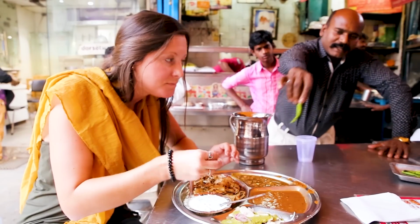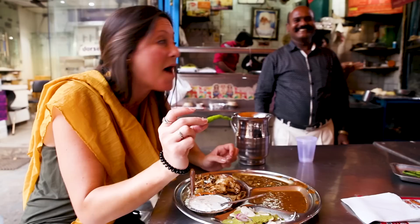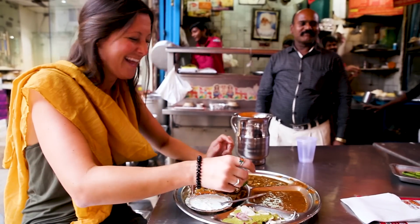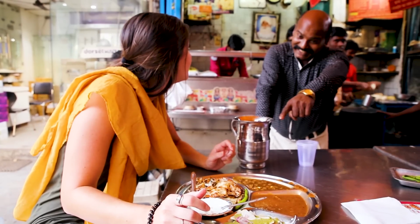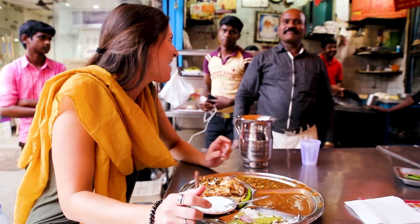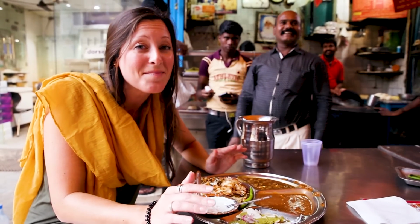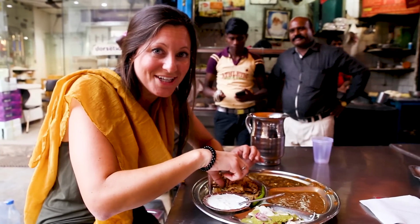The naan. Oh! I don't know if I can handle it. Spicy? Yes, spicy. It is a sweet chili. Sweet chili? In green chili. Thank you. Yes. They're so nice here. We've had nothing but great experiences with all of our food so far. I'm definitely not eating that chili.